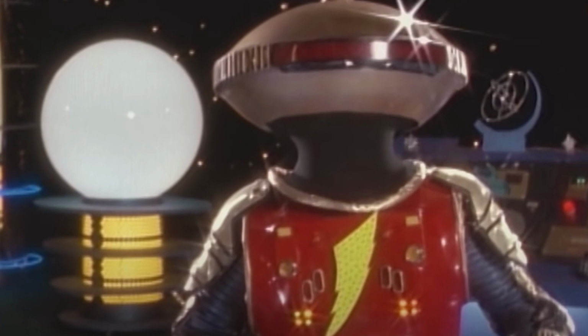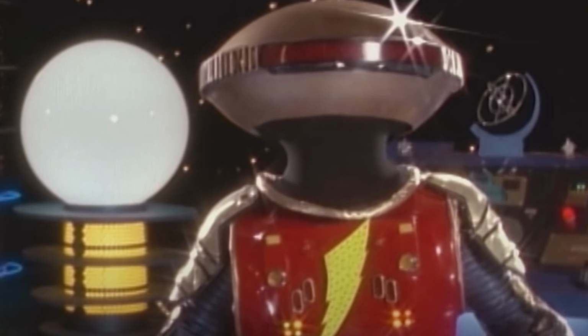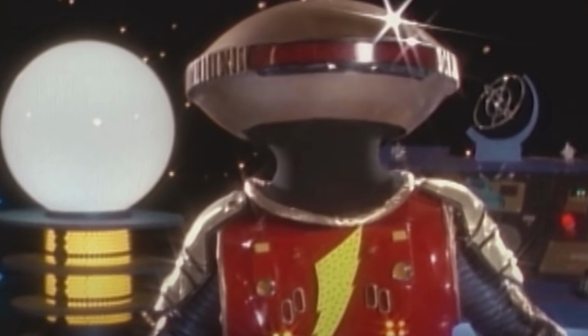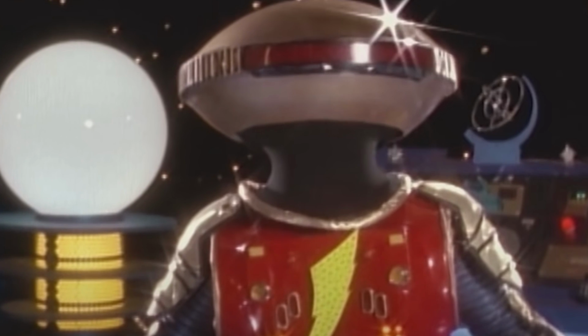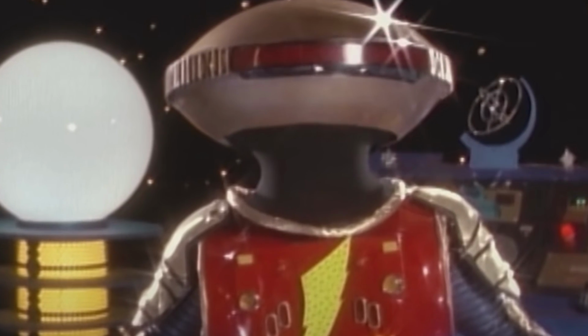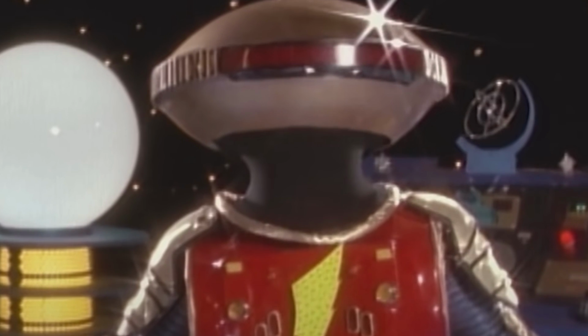Even so, if we look closely, we can see that there are scenes where Alpha 5 has his shoulders both ways when the scene changes. This happens because the production team used old scenes recorded with the first Alpha 5 suit with the shoulders attached to the arms.